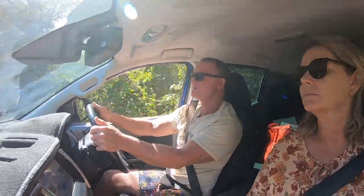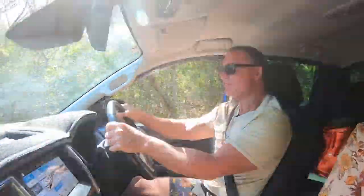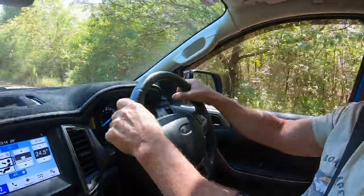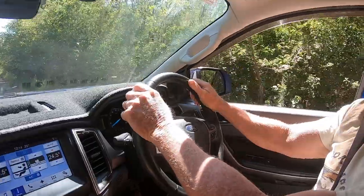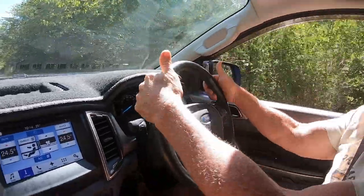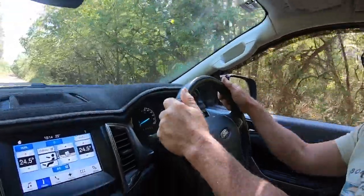Another little tip for when you're driving on roads like this: try and keep your thumbs on the outside of the steering wheel. If you have them wrapped around in there and you hit a rock or a pothole, the steering wheel can come around and snap your finger and damage your thumb in some way. So I just drive with my thumbs on the outside when I'm driving on roads like this.